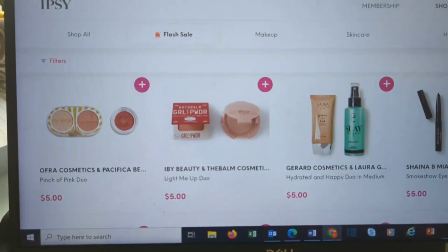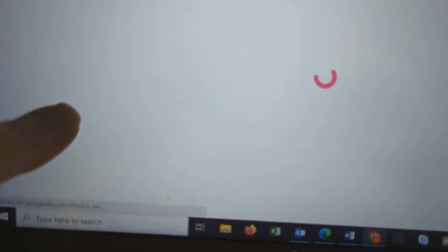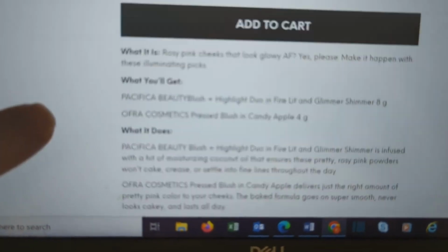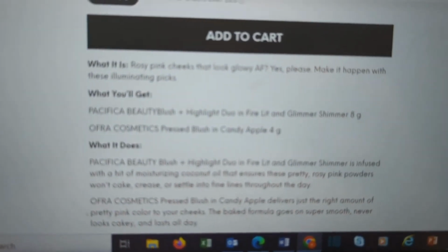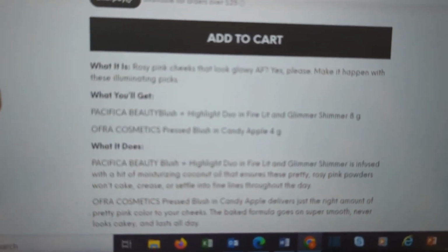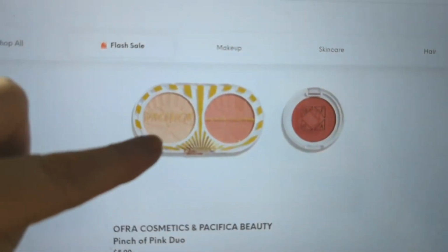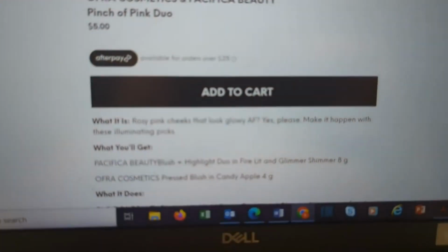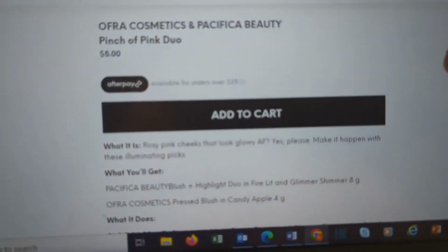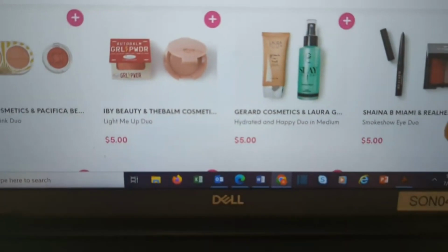IBY and the balm. This one is always nice. They call it a bronzer and highlighter, or a bronzer and cheek. The Pacifica Blush and Highlight Duo in Firelit and Glimmer Shimmer. And then Ofra, the Pressed Blush in Candy Apple. For $5, this is actually a really good pickup. The back of this has like a full mirror on it. The Pacifica one is great at $5. I just don't need it. I was sitting there going, I want it, but I don't need it.